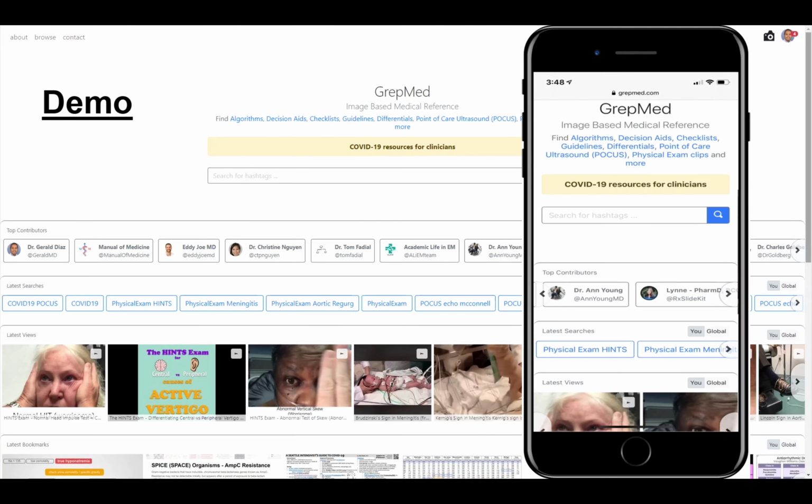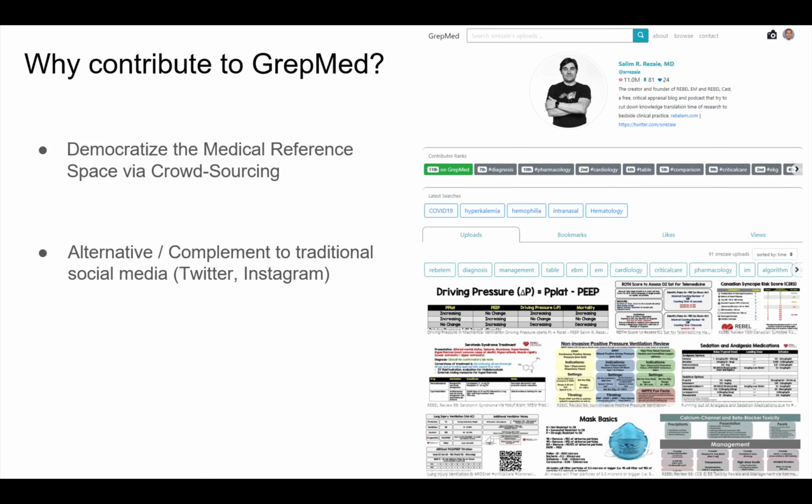So why contribute to GrepMed? Well, if you like to create infographics and you're interested in FOAMed, we provide a platform that makes it easy for others to search, find, share, and bookmark your creations.